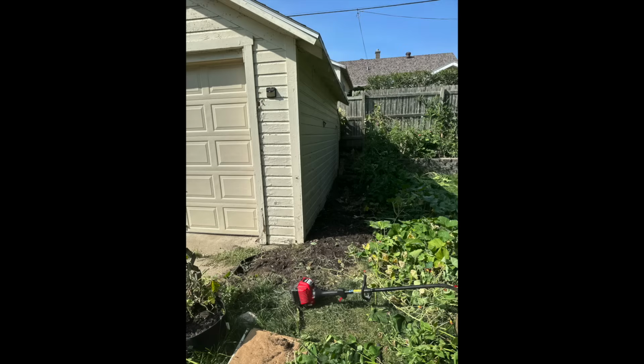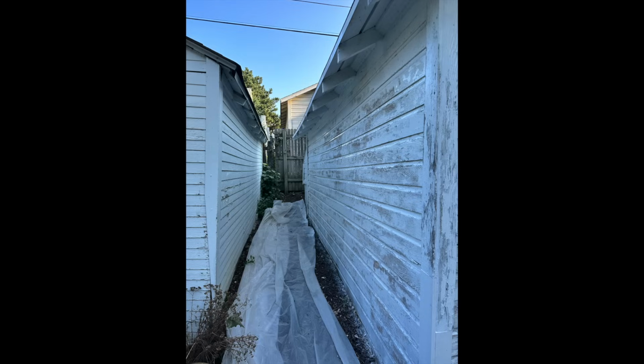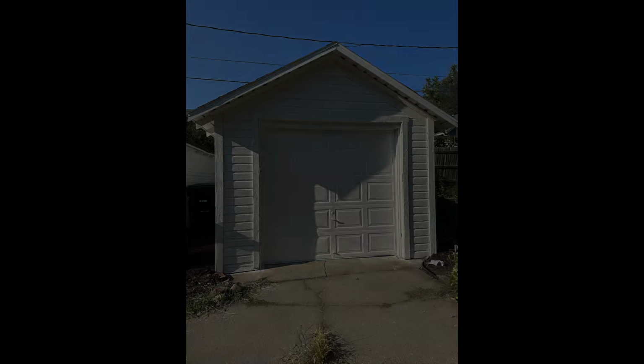Because we got an FHA loan, it was required that we had an inspection report done, and the garage was not up to code. We needed to scrape it and repaint it. So we got a team together and we scraped it ourselves and repainted it into the color Snowbound by Sherwin-Williams.